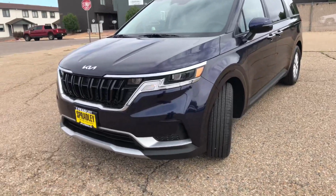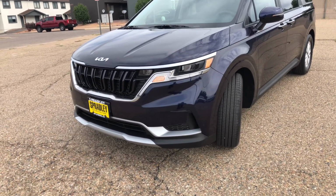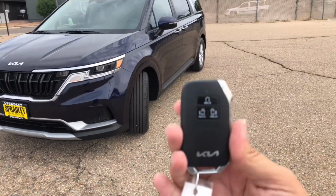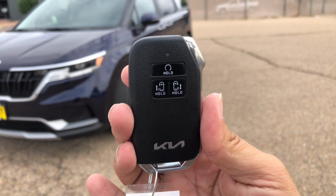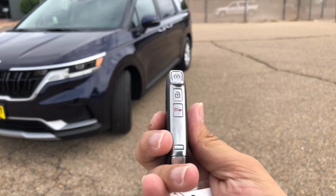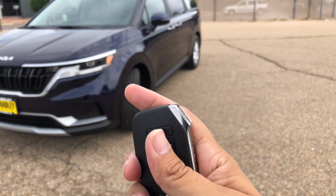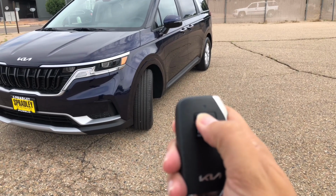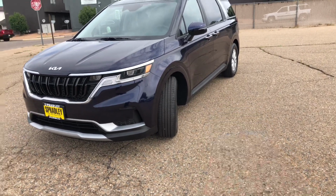Now this vehicle has remote start, so let's see if I can turn it on for you. One thing that's really cool about the key fob is, again, you have remote start. You can open and close both sliding doors from the fob. You have your little panic button there, and lock and unlock. To remote start, you just press and hold the lock button, and then you press and hold this one for 5 seconds. To turn it off, you just press it once.